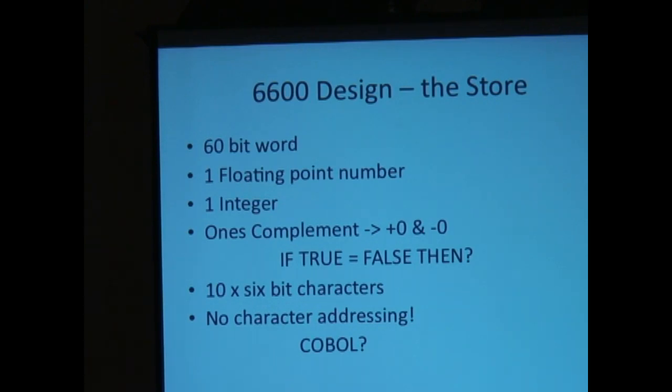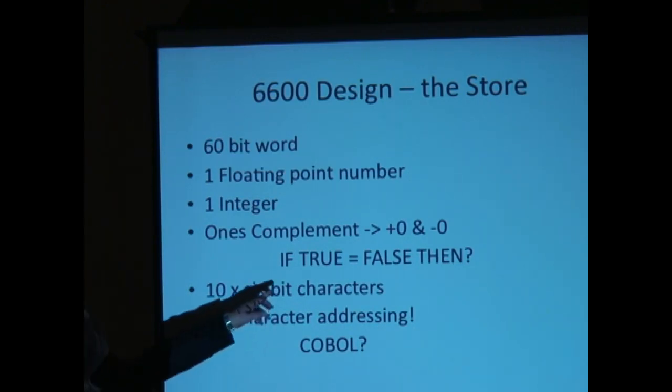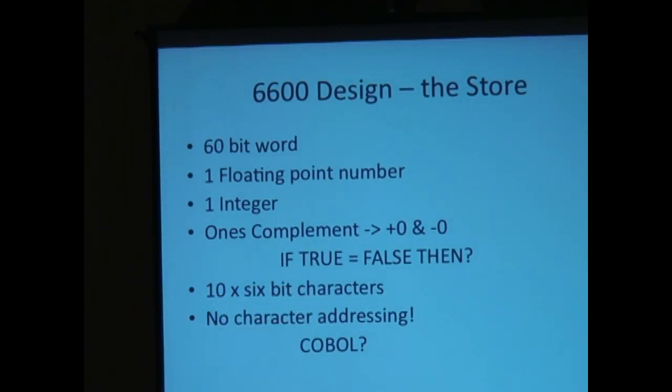But this gives rise to a somewhat embarrassing bug which a friend of mine experienced. Writing in BCPL, he wrote code which, in essence, amounted to if true equals false. Well, true in BCPL is defined as a word with all ones in it, and false is a word with all zeros in it. So what we're actually saying here is take minus zero, subtract plus zero, and if we've got zero, then that must be okay. So if true equals false, yes it is. I will tell you that the young man who made that mistake is now a software multimillionaire in Silicon Valley. The person who sorted it out for him is not.